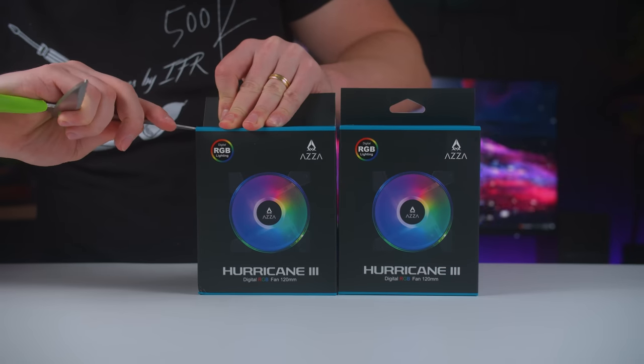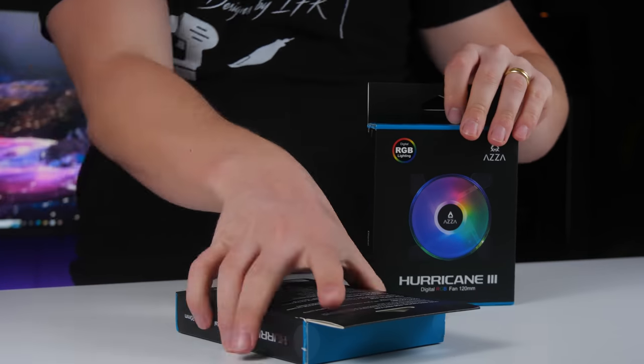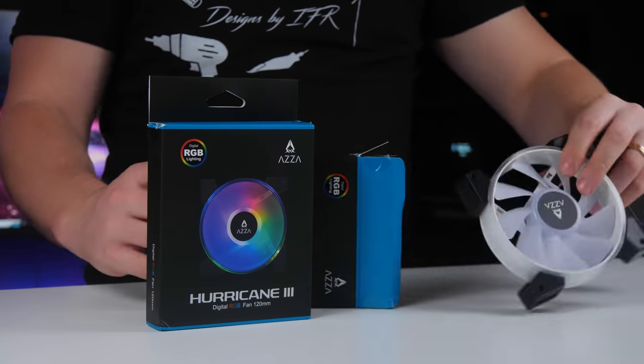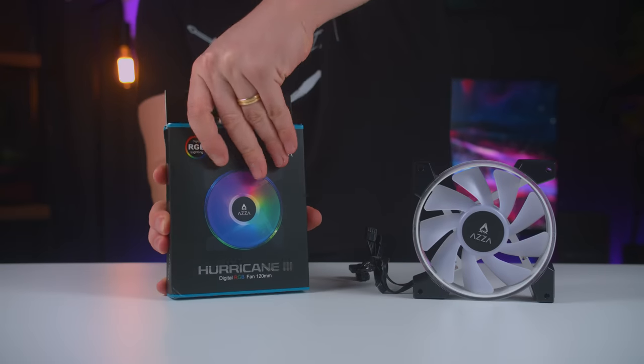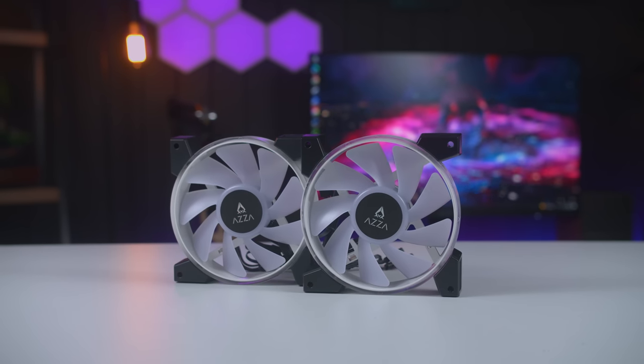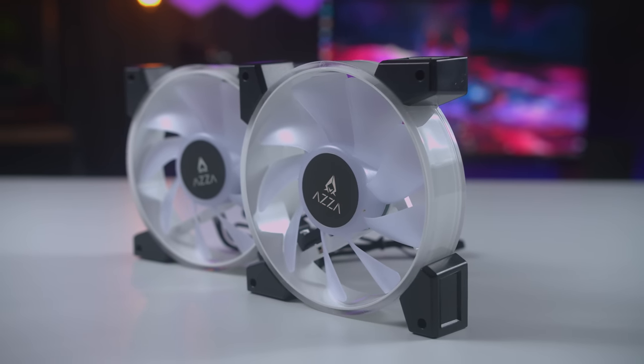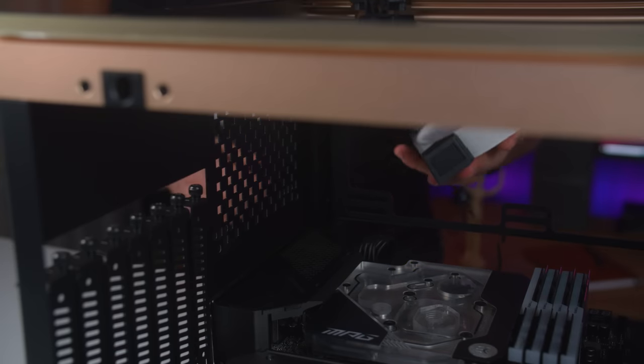I decided to remove the pre-installed fan and use the AZZA Hurricane 3 RGB fans. I've not tried these fans before, so I wanted to see how well they performed and looked. Straight out of the box, they did feel a little cheaper. However, that does not necessarily mean bad performance, and that could be great for someone on a budget.